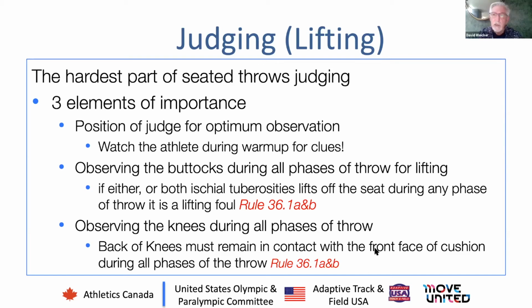Now, Jerry, if I could interrupt for just a moment. Please do. For this, as well as the part about the knees coming up. If you're watching the athlete during warm-up for clues and you see something that might be a problem, it's okay as an official to let the athlete know that this might happen. And if it happens during a throw, it may end up being a foul. No, I would agree. I have often said, hey, I'm seeing you throw, and once you start throwing competitively, I'm going to have to call it a foul, and this is why.